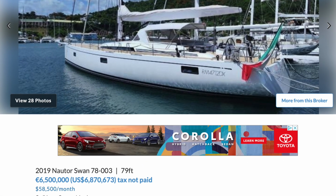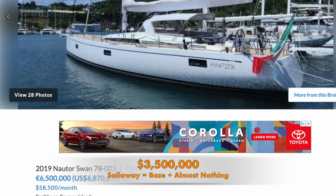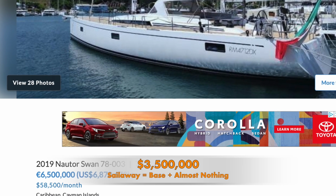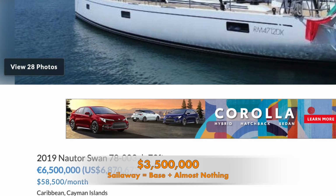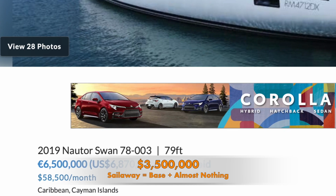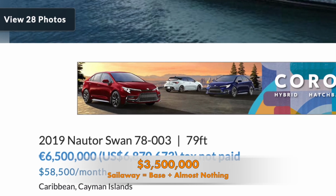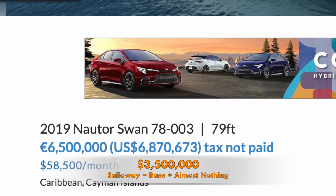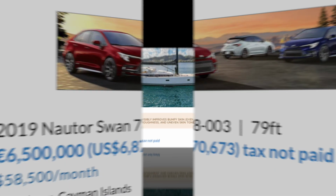Next up is a 2019 Nader Swan. This 79-foot Nader Swan, $6.8 million. No way. In a heartbeat, it would be 3.5 for the 60-foot Xquisite 60 solar sail, and I'd have a better sailing experience, more luxury, more independence, and I'd be able to sail it by myself, so more safety.